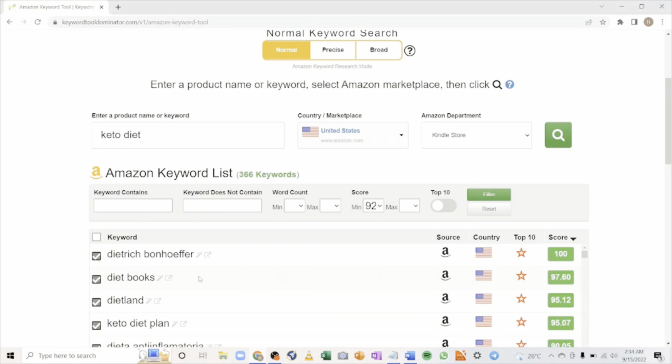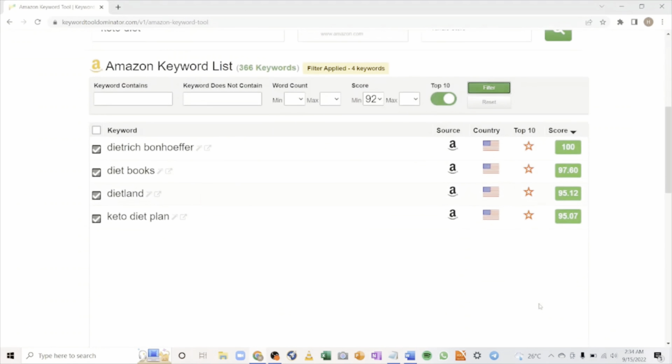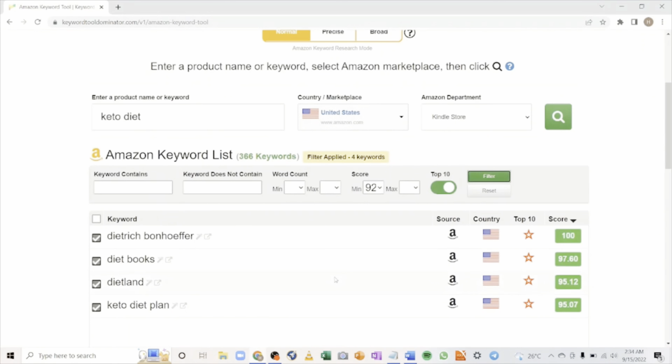It will remove it. And if you want just the top 10, just click on that, then click on filter to see it. It will give you just the top 10. So that's how to use the keyword tool Dominator to search for keywords when publishing your book on Amazon.